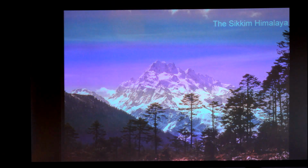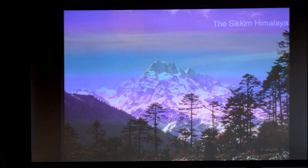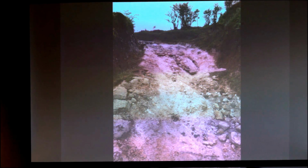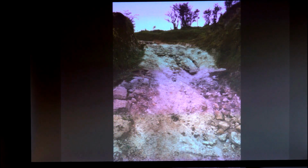So here we start in the Himalayas. This was a trip I took a bunch of tourists basically to see flowers last spring in Sikkim, Himalaya, which is an easy place to travel around in. Beautiful mountains up to 25,000 feet, lots of rhododendrons. Pretty interesting roads, of course. That's very common in that part of the world. So you're in four-wheel drives most of the time.